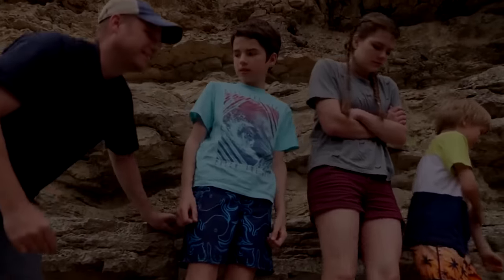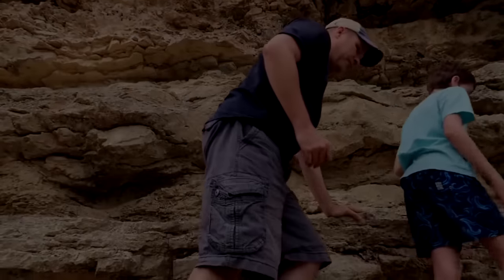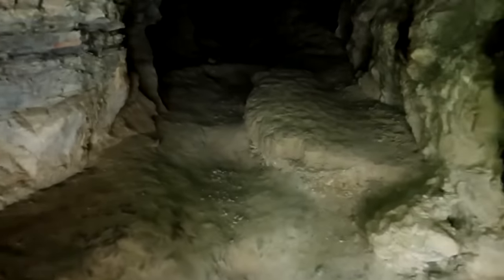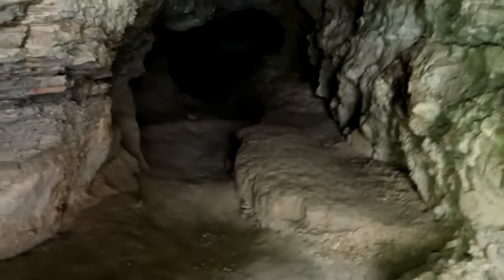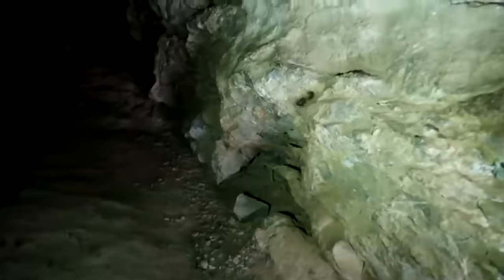All right. I'm scared of heights. Careful. All right, there is an offshoot to this cave. It goes way back. I'm gonna take us back there and see what's back there. This is really cool. I have no idea where we're at. Gotta watch my head. Oh, wow. Dad, this looks really old. You coming, Jordan? Whoa. Look at this. This cave goes way back, you guys.